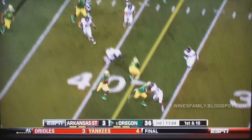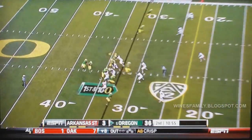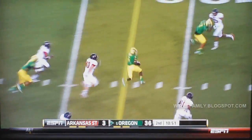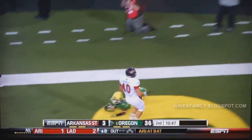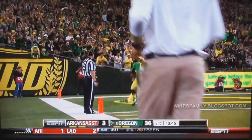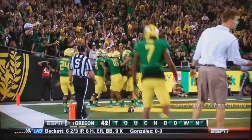And here comes DeAnthony Thomas. Look at the defensive fronts. Look at that front seven and how dominant they are compared to other conferences. DeAnthony Thomas, watch out. Spins his way in. And a guy who's getting a lot of preseason Heisman hype is showing you why.